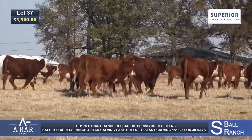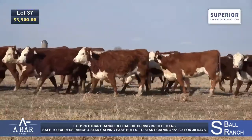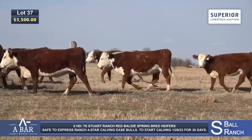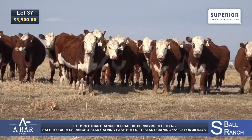All right, we'll roll these around. Next we'll have pens 37 and 38. It'll be a total offering of 19 head of the Stewart Ranch Red Baldies, with the Hereford sire on them. And these are the Express Ranch 4-star Kevinese Bull Red, and they start calving at the end of the first month, bred for 30 days.